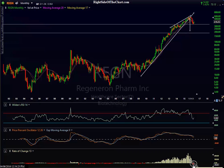Our ROC 13 is clearly indicating this uber bull market is now over. Then again, maybe it's a correction. I don't think so. That's just my opinion. And finally, and we'll leave it here, I could sit here and go through every one of these stocks. The story is going to be the same. This isn't weekly. This is monthly divergence.